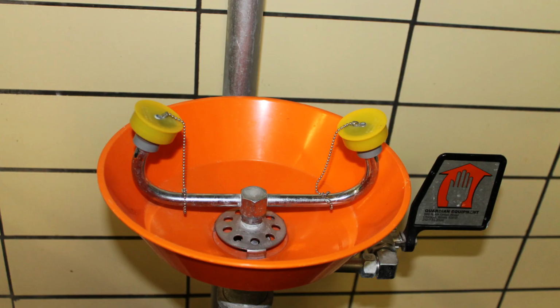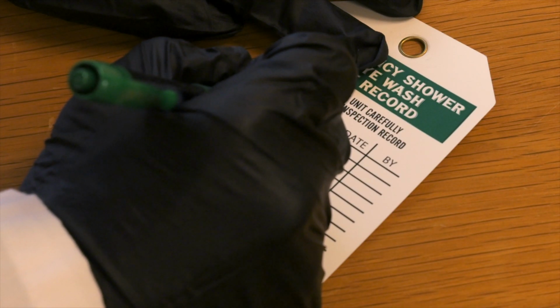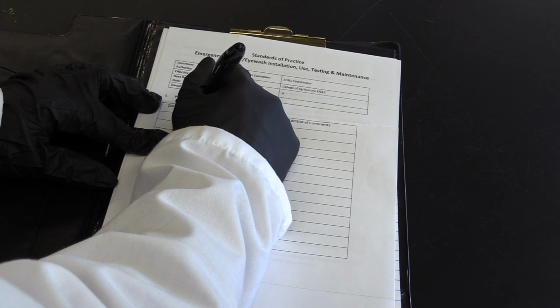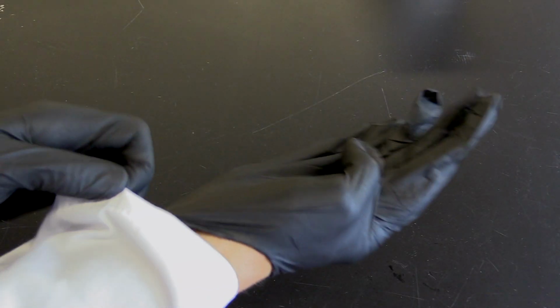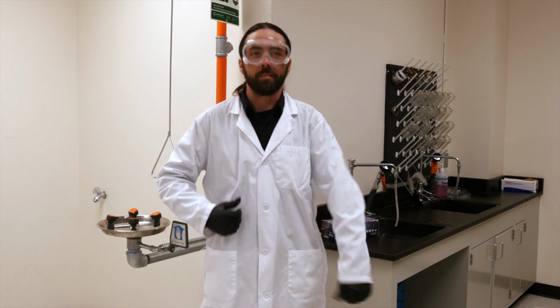Number 5. Eye wash stations and showers should be tested weekly by the departments. Number 6. Testing should be recorded either using a tag similar to this that can be attached to the unit, or the inspection form located in the standard of practice, which can be posted near the unit where it will not become damaged. Personnel testing the equipment should wear the appropriate personal protective equipment that includes gloves, lab coat or apron, and goggles to prevent personal contamination.